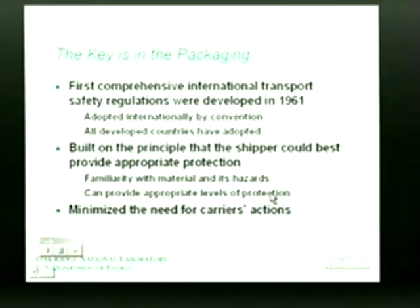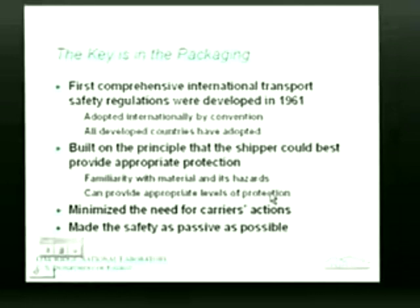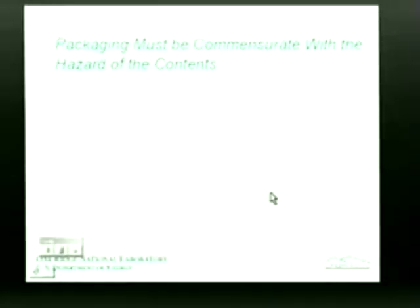The regulations minimize the need for carriers to take actions. If you've shipped anything on a common carrier by the highway or the rails, you know you don't want the carrier to have to do very much. So that principle has been built into the regulations and continues to be there. That way the safety during transportation is as passive as possible.